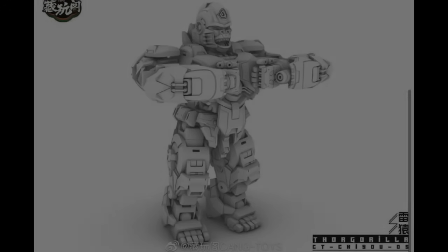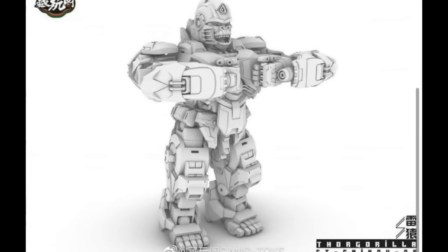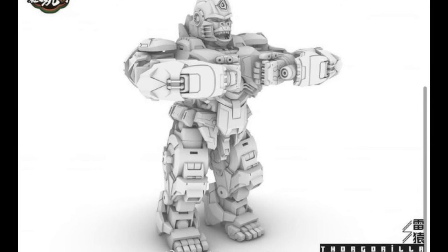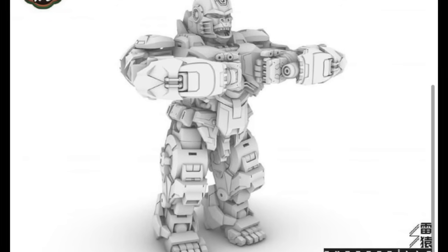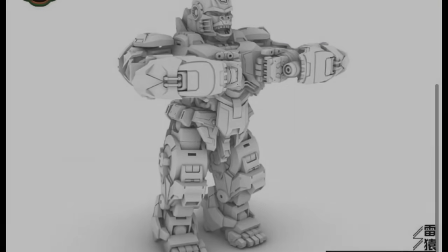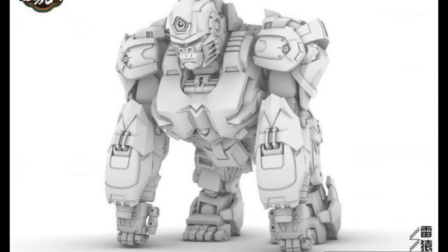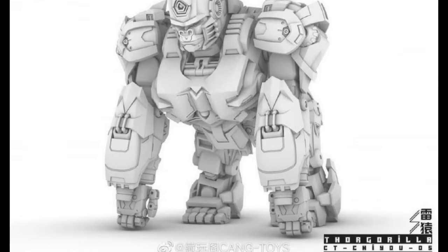Slight correction from my side on something I spoke about last week. I said that this was KANG Toys' take on Optimus Primal, and I've since learned and been made aware that this is actually part of their Predacons lineup. So this is going to form part of Predaking, and people are calling him Monkey Pants. I'm not sure if that's what he's called, but I think he forms the legs, so people are calling it Monkey Pants. Love it. Very, very cool.